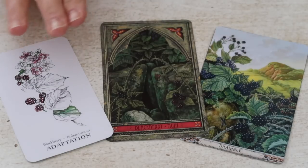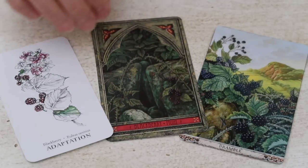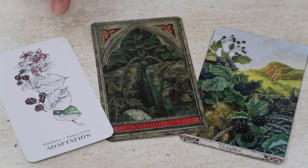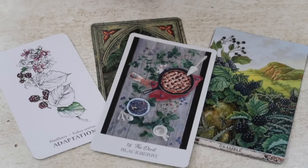Similar messages for all of these decks, and it really has to do with the tenacity of this plant. If you have blackberry on your property, you know that it's very hard to get rid of. It grows anywhere. So I love Siola's word adaptation. That works really well. This is a very, very strong and hardy yet sweet fruit. And we're reminded of that paradox in the Devil card in the Herbcrafters. So yeah, we've got the sweetness of the pie, yet as a plant, very, what's the word? Persistent. That's not exactly the word I was looking for.